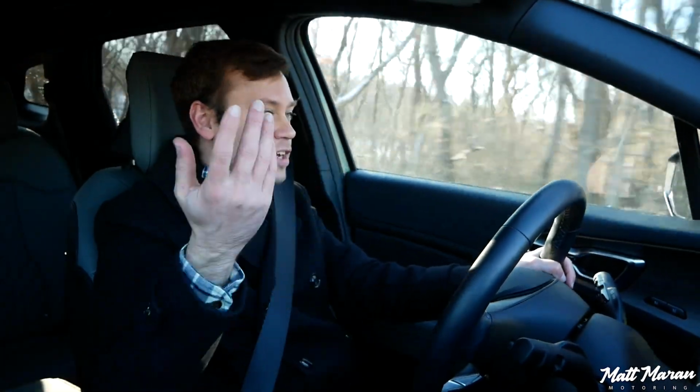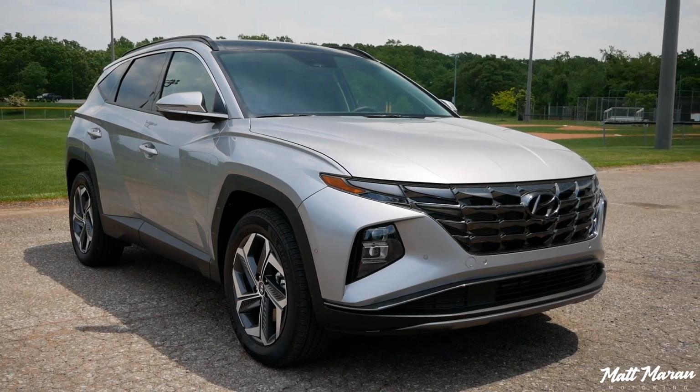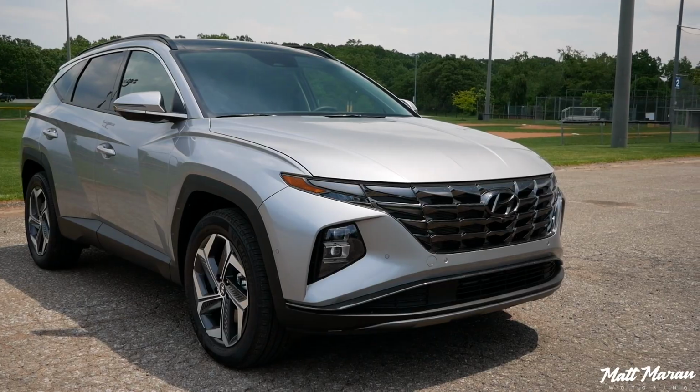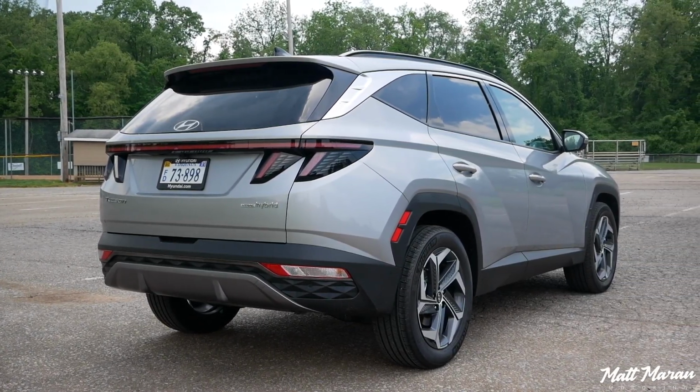No one buys these things to be hot rods, but if you do want more power, you test drive one of these and find it a little bit lacking, I would highly recommend going for the hybrid. This uses the same hybrid system that you get in the Tucson hybrid, and I did spend a week with one of those last year, and it's a very nice hybrid system. It gives you a lot more power, and you also get better efficiency, much better fuel economy.